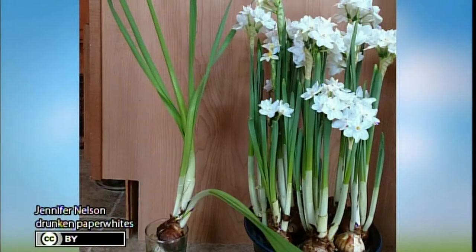All right. Well, thanks for all that great information. I actually have a show and tell today. Some of you might remember I was on back in December, and I brought paper whites, and I was talking about a way to stunt their growth by mixing alcohol into the water to keep them short and stocky. And this is my experiment at home in my kitchen.